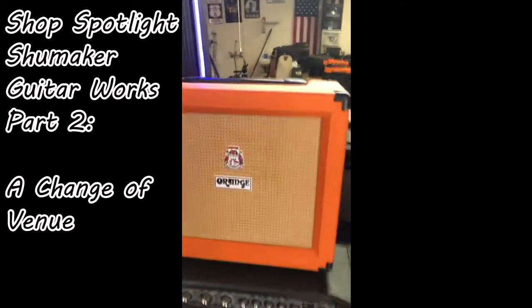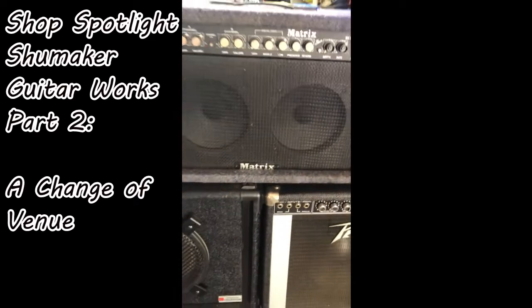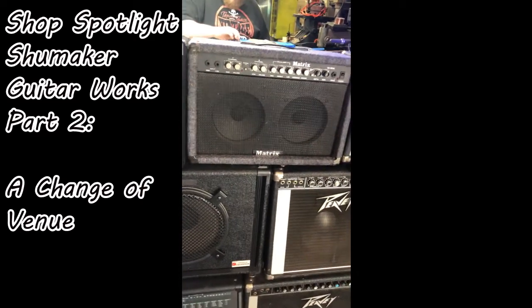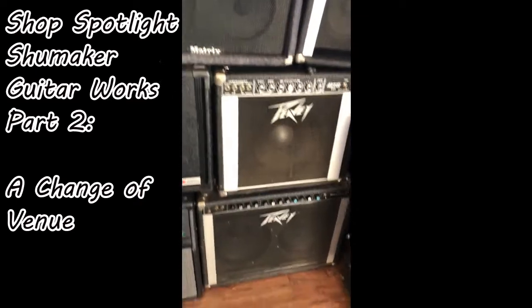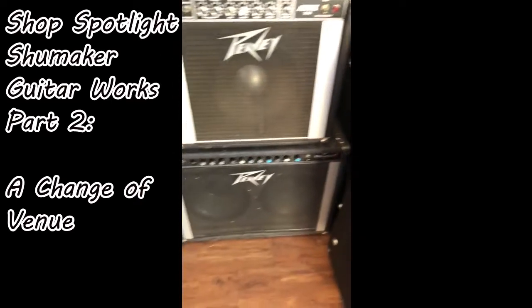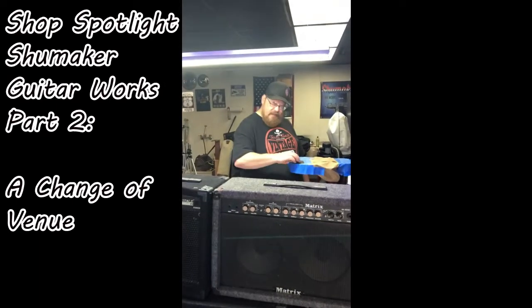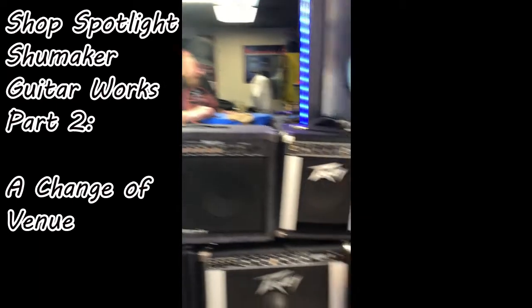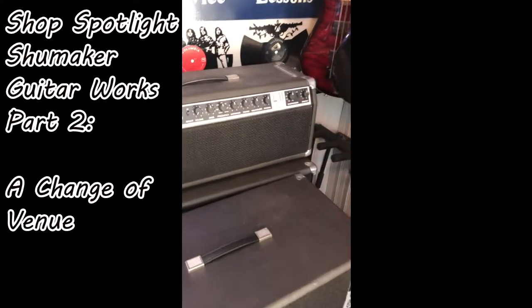He's got this Orange here. Love Orange amps. You guys know that. You've seen one on the channel before. He's got this Matrix amp that looks interesting. A couple PVs here. We've got the Artist 240 and the Deuce. It's a '74 Artist, very early serial number, like serial number 25. Oh, nice. Okay. Awesome. And then he's got the micro bass here.